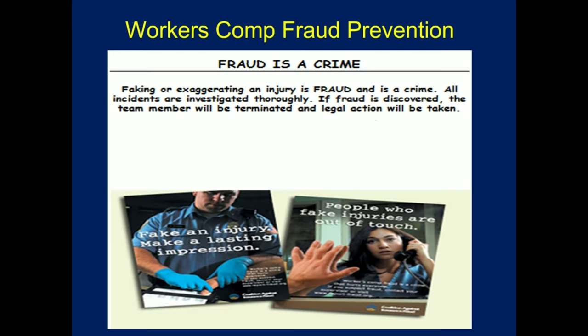Workers' Comp Fraud Prevention. Fraud is a crime. Faking or exaggerating an injury is fraud and is a crime. All incidents are investigated thoroughly. If fraud is discovered, the team member will be terminated and legal action will be taken.